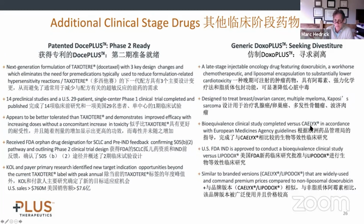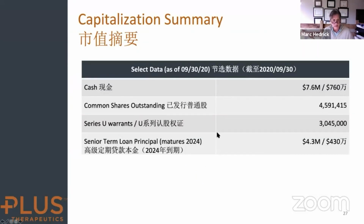There are no bioequivalent drugs to Caelyx, which is liposomal doxorubicin, in Europe, and we're actively looking for partners in Europe for this particular drug. As I mentioned, we run the drug virtually. We're very cash conscious. We have an R&D manufacturing facility in San Antonio, Texas, that's fully capitalized.